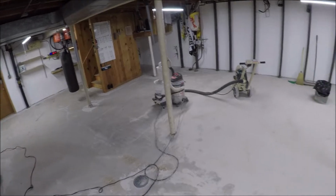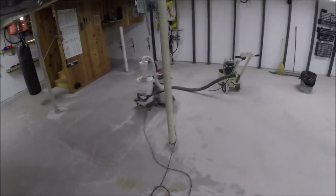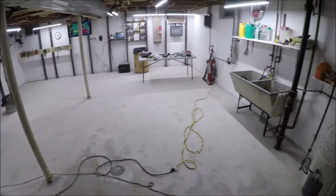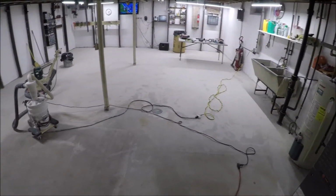I did put some more lights up in here. Basically, I just want it to be a brighter, happier place when I'm in here in the horrible winter, when I'm tinkering on motorcycles and whatever kind of stuff that I do. But it's been a big undertaking.